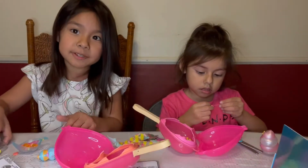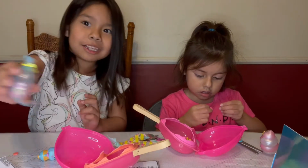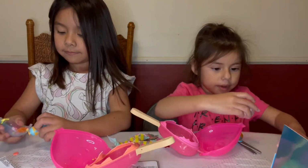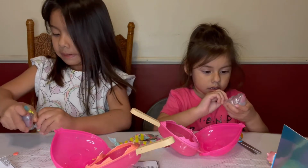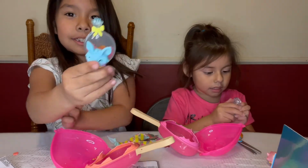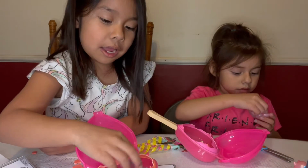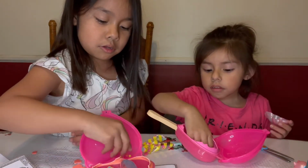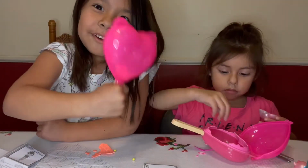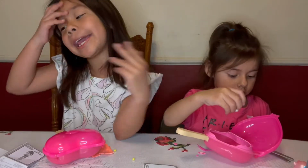You can like rob stuff and then you can put it in your cute bag. Look at how cute that is. I'm gonna put them in my bag. I mean, like, how cute is that? Now let's put it in his bag. We have our lollipop.